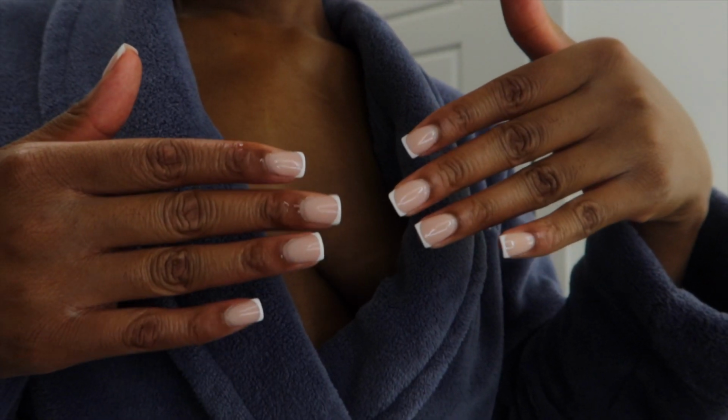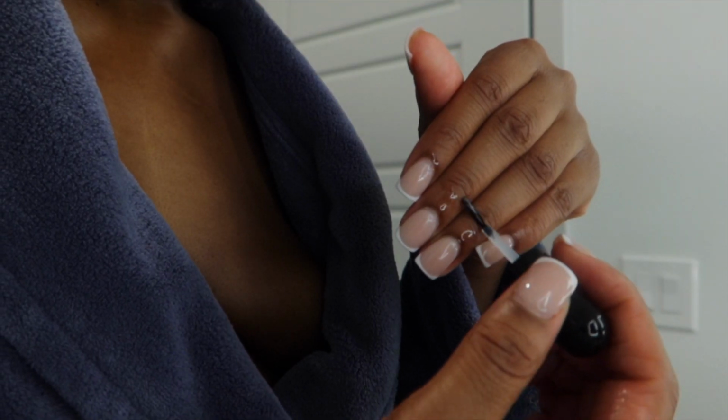You know, I gotta address the nellies. We gotta make sure these cuticles are soft and look healthy, okay?